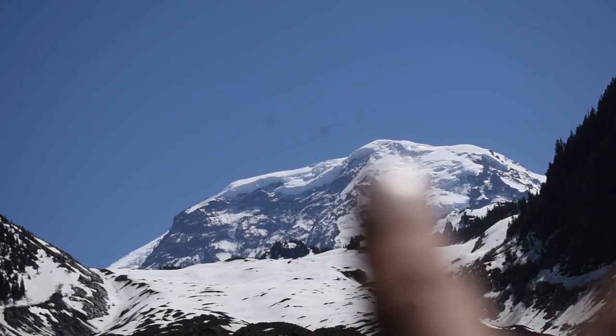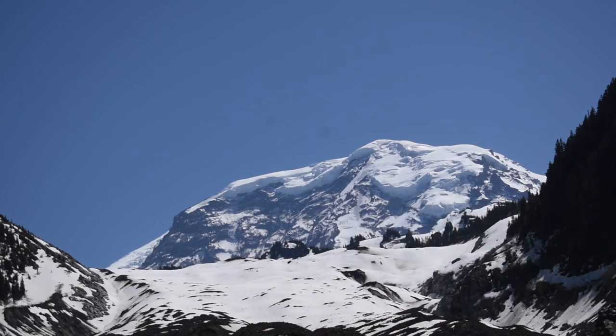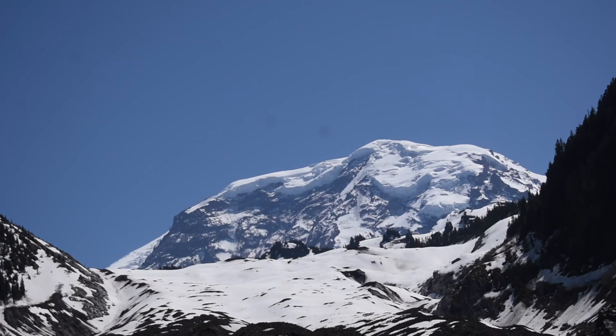We've got Liberty Cap Glacier coming off with its giant glacial walls just hanging off of the north face. And then over here, we have the Mowich Face and Ptarmigan Ridge. Those are all very sought after climbs on Rainier's Nordwand. It has a lot of objective hazards, as you can see.